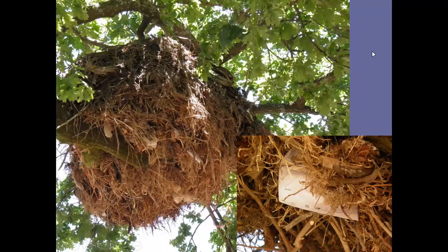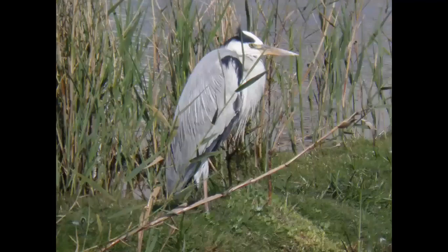So it's like they use all kinds of plastic and rubbish and whatever to make their nest. There isn't a nest here, but there is one. The closest nest I've seen is at Val de Vie. I haven't been to Val de Vie for many years, so I don't know if it's still there or if it's being used. If you ever see a hammerkop, please do let me know.